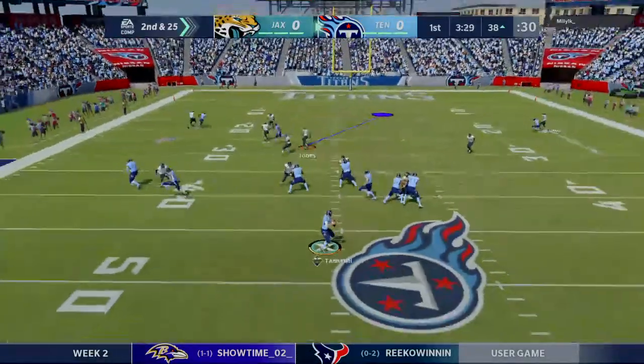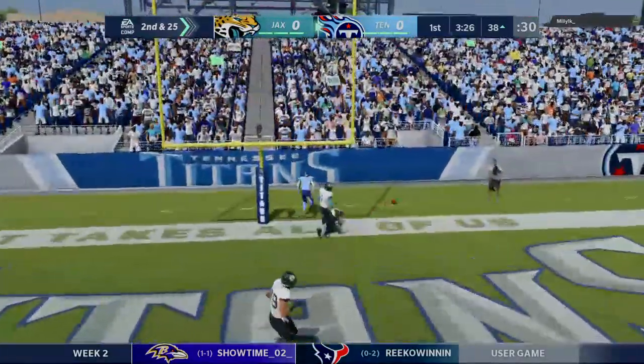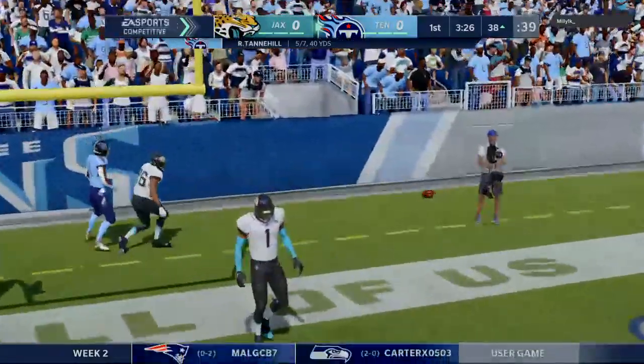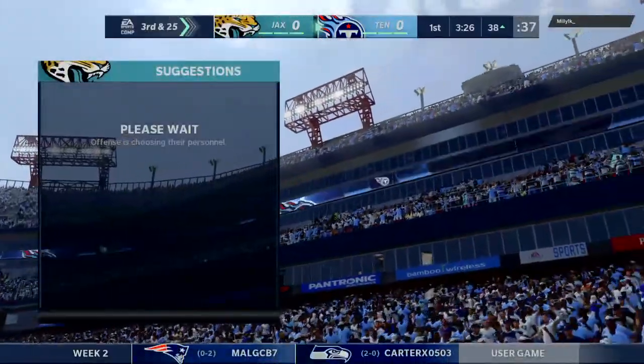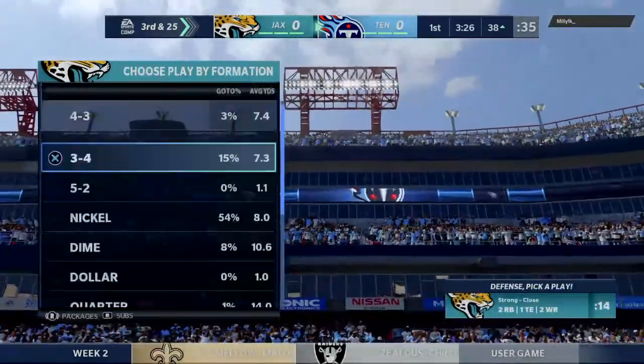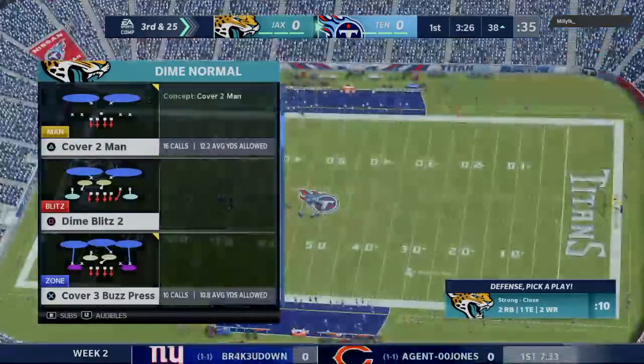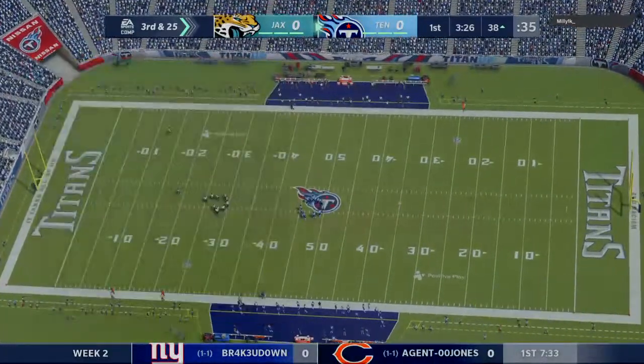Now a play fake, and it's Tannehill. He's going to let this go. Back of the end zone. Could he get his feet down? No, it's incomplete. So much about defending the pass is being able to be right there at the moment the ball gets to the receiver, and he was right in his hip pocket, helping force that incompletion.